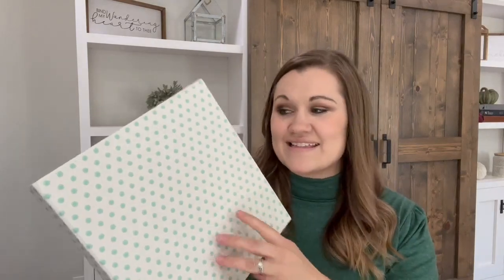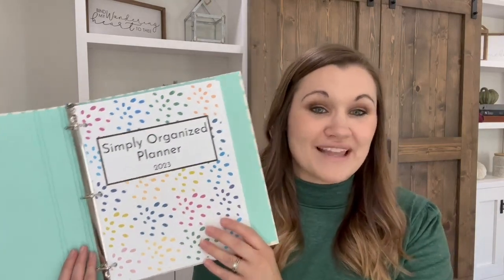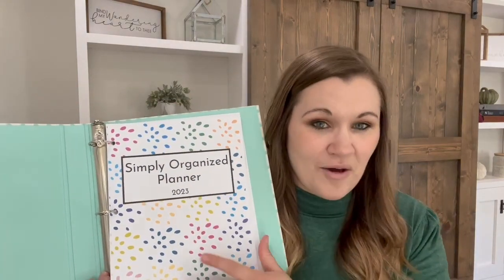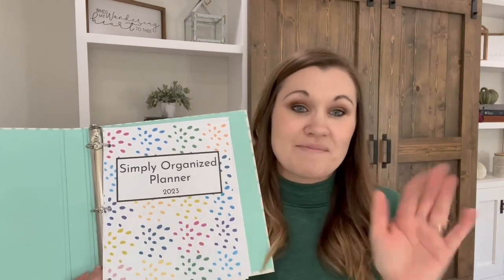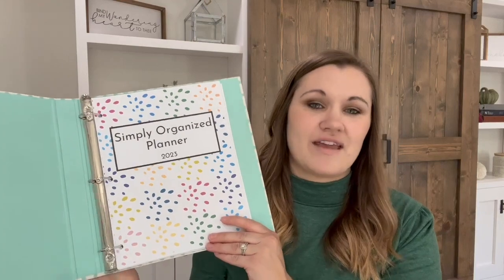Now, I'm also going to give you a peek inside the also brand new Simply Organized Planner. This also matches the budget binder and the home binder. So if you're all into the matchy things, then all of these things will go together perfectly. This is just a simple planner, and I'm going to walk you through all the different pages that you'll find in here. It is a printable.